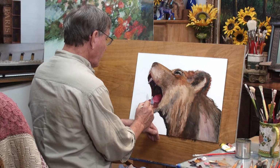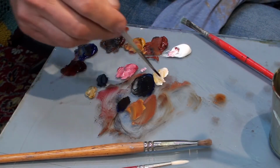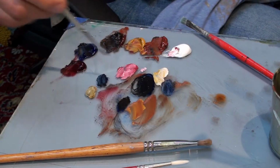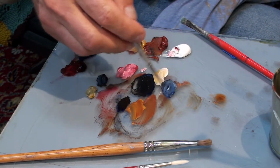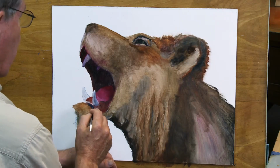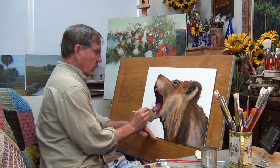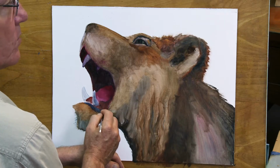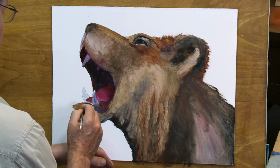We have a very cool color right in here. So I'm going to take the ultramarine blue and a touch of white. Again, I haven't used hardly any white in this painting so far, just a little bit. So I'm using a small brush here. I want this to feel very fleshy looking.